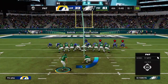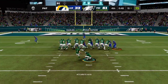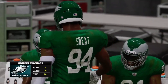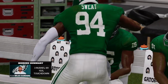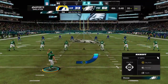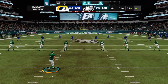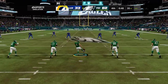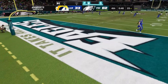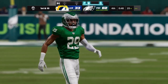Elliott on for the extra point. And that'll push the lead up to 29 now. The drive there only spanning 3 plays. And it was Miles Sanders who finished it off with a touchdown run. Now after the touchdown, here's Elliott on to kick it away. And this will not be returnable. It's out of the back of the end zone for a touchback.